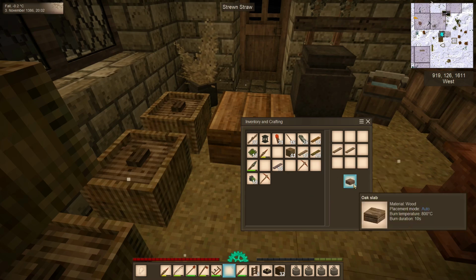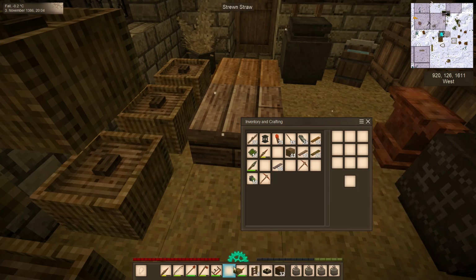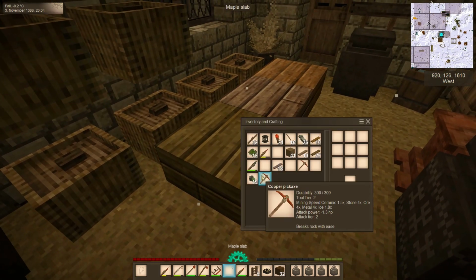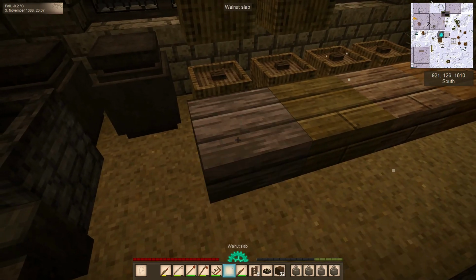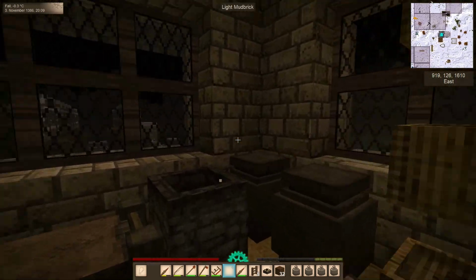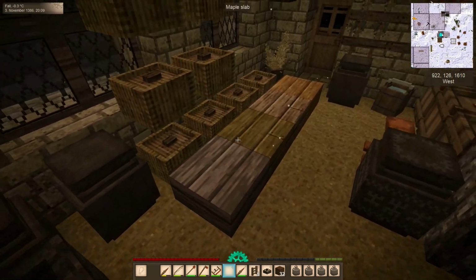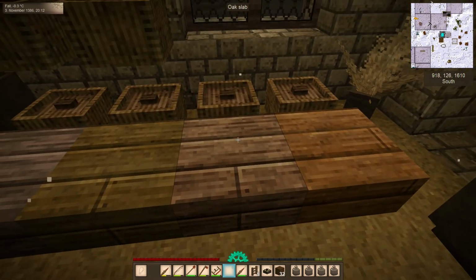So that is a pine slab. We have an oak slab. We have a maple slab. And we have a walnut slab. And we have some birch outside that I could harvest tomorrow. That is sort of a very pale, sort of like a halfway between this and white.